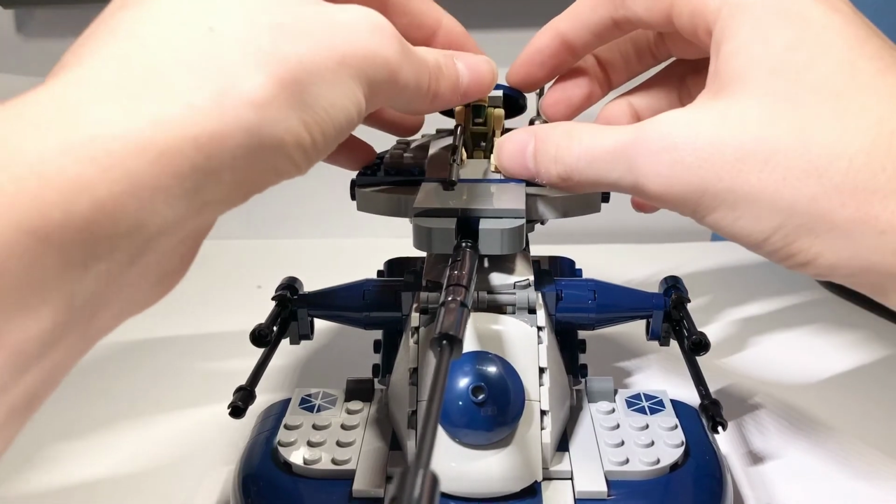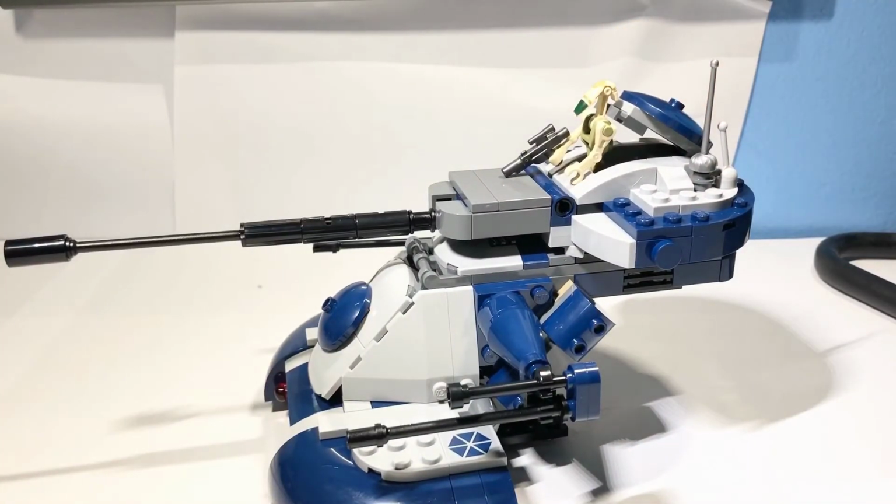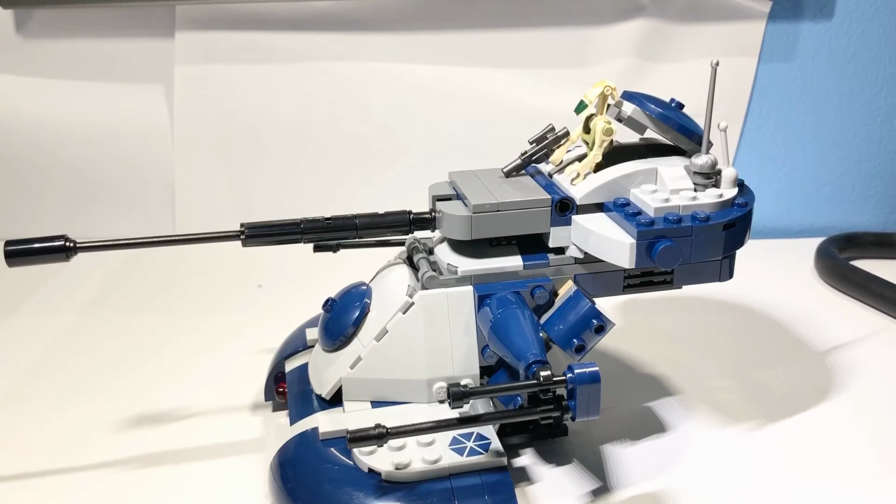And as for this thing, the top, it rests on his shoulders. In the last AAT, it was on the top of the droid's head. And it didn't look that good. This, I think, looks better. So that's an improvement that LEGO's made.